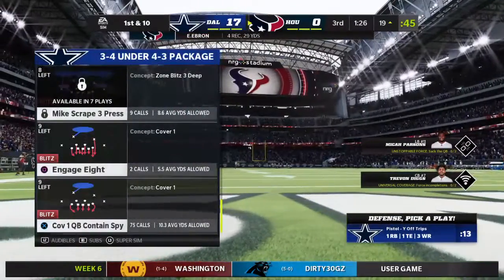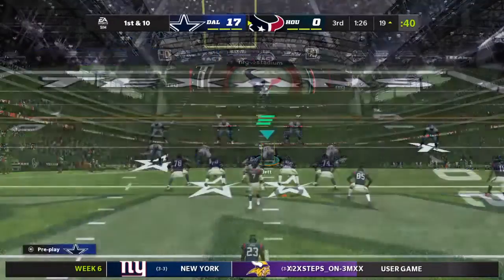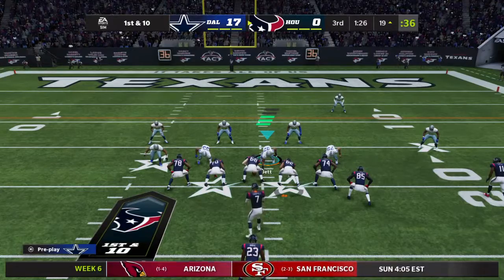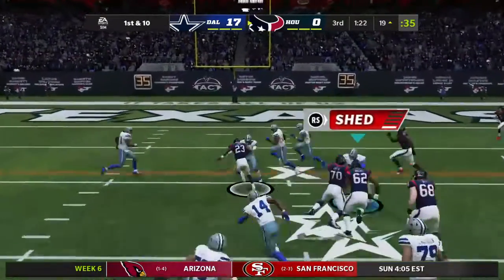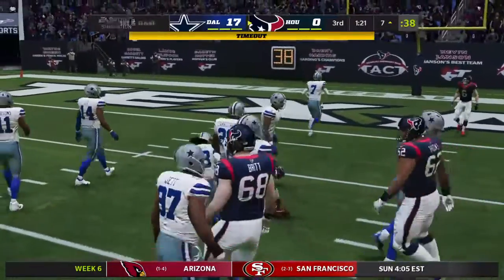Now after the completion, we're going to get a timeout, an injured player. While the training staff takes a peek, we'll take a break. Still in search of their first touchdown of the game, but they're on the move. 1st and 10. A handoff out of the pistol. It's Drake. And brought down, but not before they get it inside the 10 to the 7.